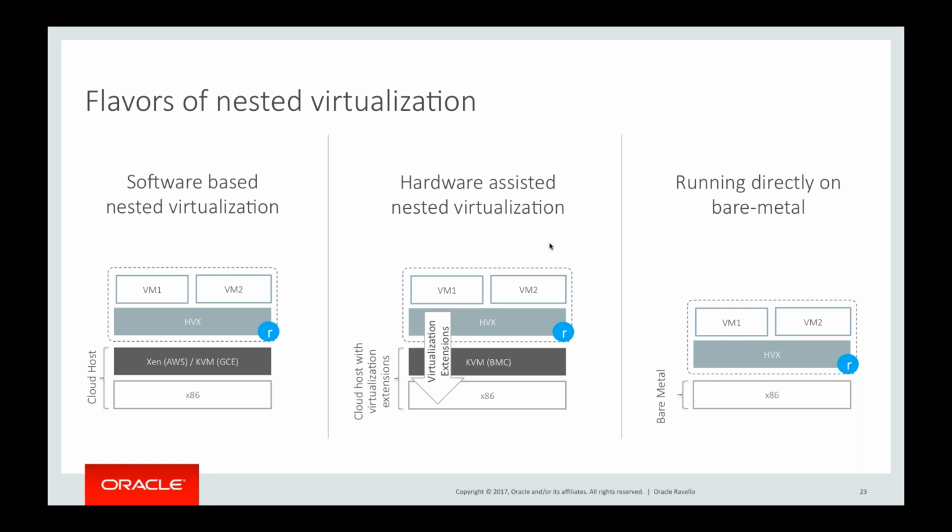As you know, the column in the middle is still nested virtualization. It is with hardware assist though, so the performance is very good. But the column on the right is what you would look at as a traditional virtualization stack. It is just the HVX hypervisor running on bare metal, so it gives you even better performance.